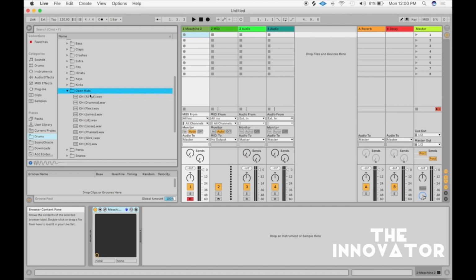I always really do appreciate when the closed hats and the open hats are in separate folders, and this is just a little extra added bonus of this pack that really gravitated me towards this pack, because what I like about that is usually when I'm going to make a beat and when I'm cooking up on my drum machine, I know if I want to use an open or a closed hi-hat.